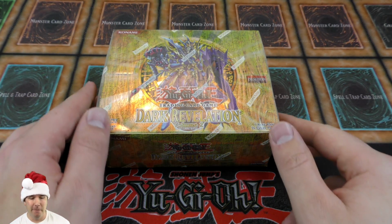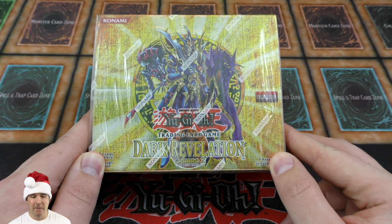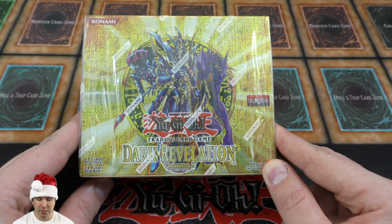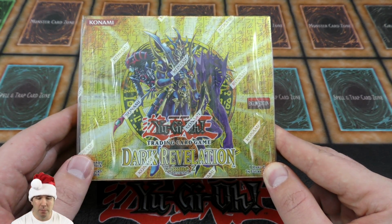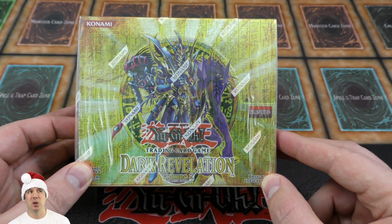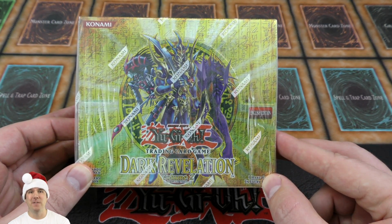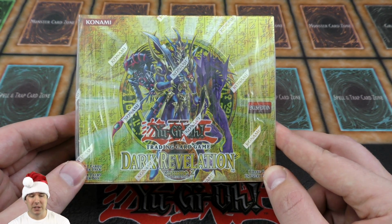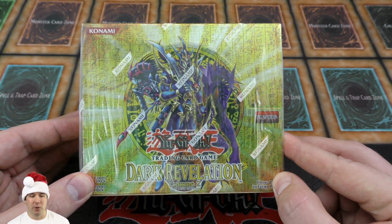All right, so I have before you the Dark Revelation Volume 2 Booster Box. We have 13 cards per pack, 24 packs per box. I believe this came out in 2005. Since we're almost in 2020, that is almost 15 years old. These booster boxes are very expensive, around the $350, $400 range.